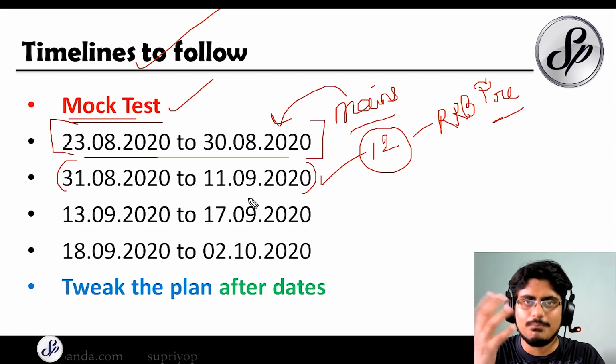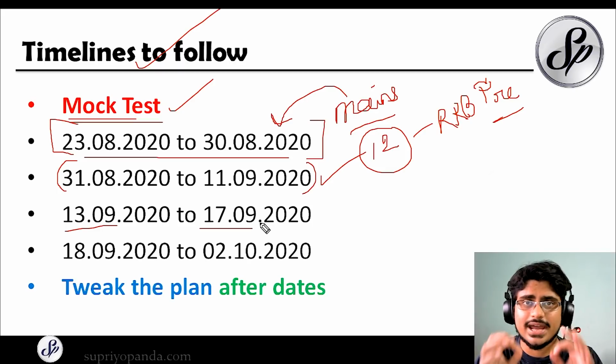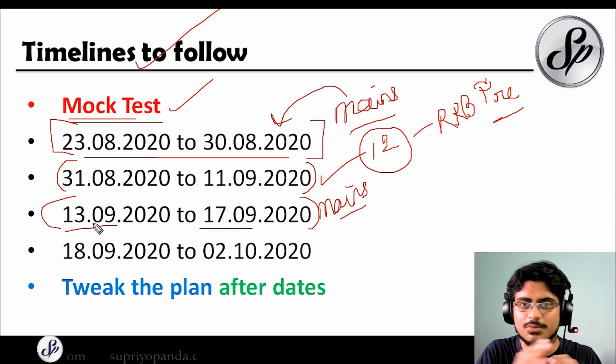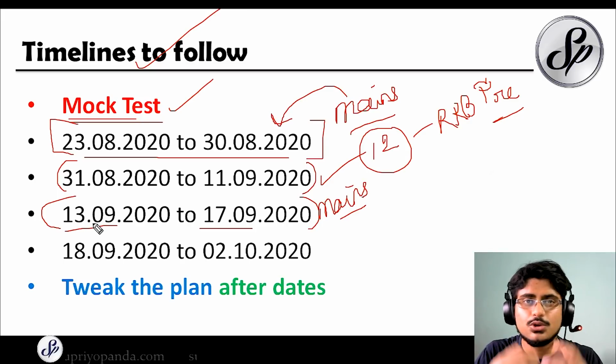Then when you come back home from 13th September to 17th September, these 5 days, try to focus again totally on your mains preparation. So again, mains preparation in these 5 days, very important, because your prelims preparation will be continuing so much, so you are in a flow, right? And because your prelims is at such a high level at that point of time, if you just switch over to your mains, then your brain can just adapt to the mains paper for just 5 days, and it will be a good change for you as well.